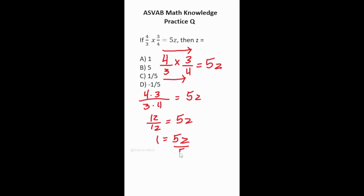Divide both sides by 5 to get z by itself. This crosses out, leaving you with just z on this side. As you can see, z equals 1/5, which is answer choice C. Nothing too difficult there. That said, you had to be able to work with fractions.